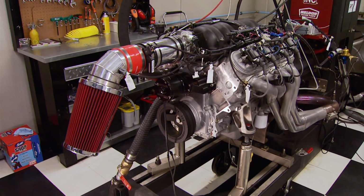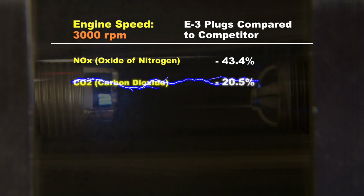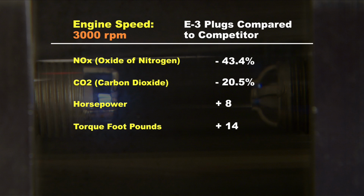Veteran engineer Jim McFarland crunched the numbers for us, and his report shows that at 3,000 RPM cruising speed, E3s produce 43.4% less NOx than the other plugs, 20.5% less CO2, which is associated with greenhouse gases. At the same time, though, horsepower and torque were even higher than the competitor, 8 and 14 respectively. Finally, brake-specific fuel consumption was 4% less while E3s were in the engine. In other words, there was better fuel consumption, better mileage.